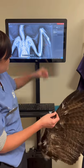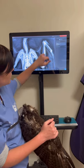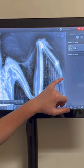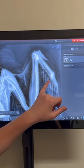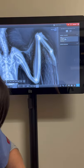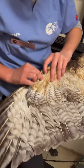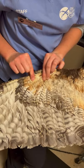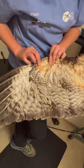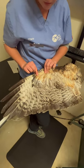They do have little vestigial remnants of phalanges, or fingers. The second digit's phalanges are right here, and they have a little vestigial third. They're pretty small, and the phalanges in this bird end right about from here to here. All this is just feathers. The end of the actual bony and soft tissue part of the wing ends way up here.